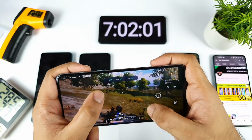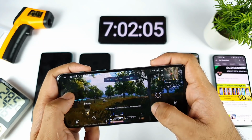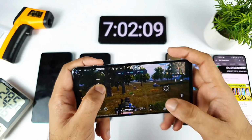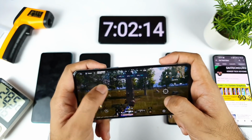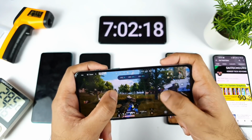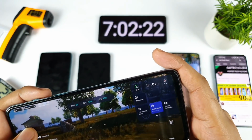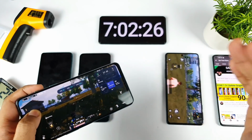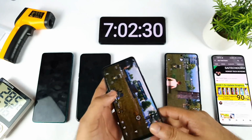It dropped just now. And I did not use any kind of gyroscope sensor either. That's another thing. If you use the gyroscope sensor, maybe things might change slightly. Still, the OnePlus Nord 2 is holding up the charge. So 1%. Whereas the Poco F3 GT is still running, as you can see.